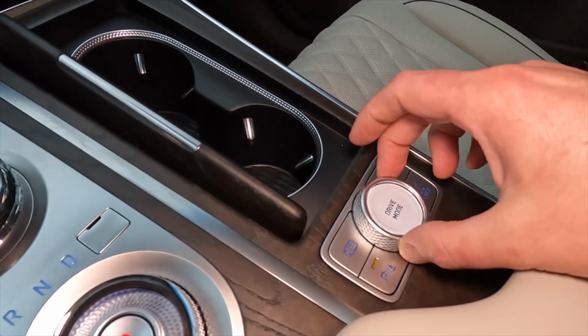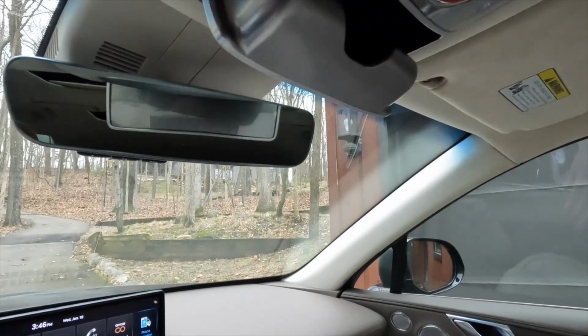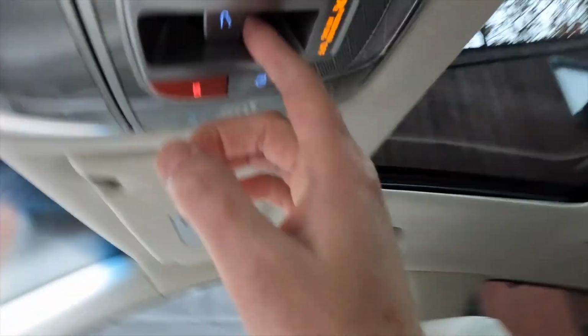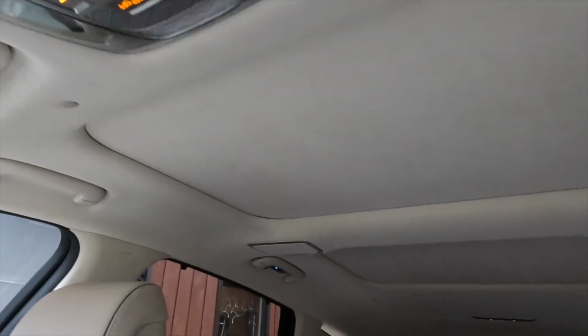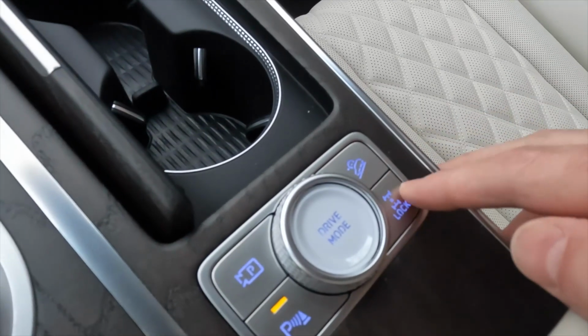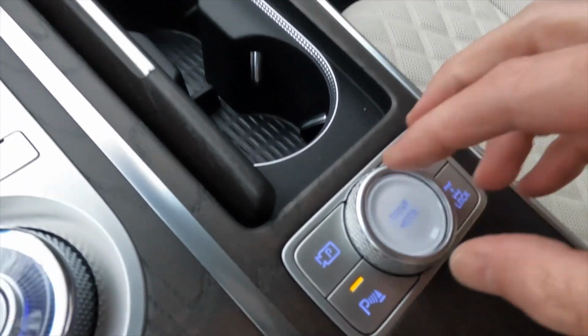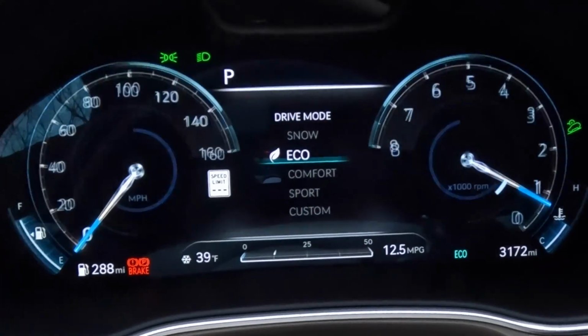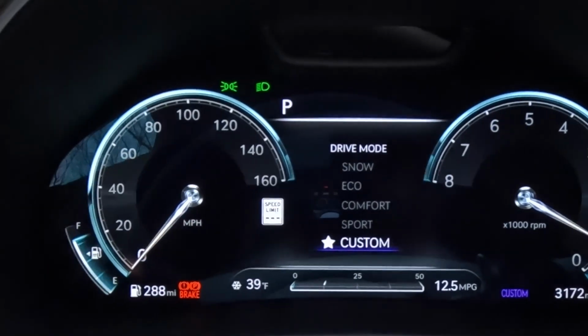This is our drive mode dial and different drive mode features. Looking up, we do get a glasses holder right there, as well as controls for the panoramic moonroof, including electric privacy panels. Lovely. And this headliner right here is suede. You have differential lock and downhill brake control, and you also have several drive modes. They are Snow, Eco, Comfort, Sport, and Custom. And to change Custom, you do that in the center console touchscreen.